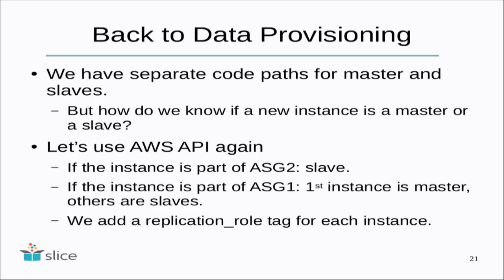And because for some other parts of the code, it can be useful to directly know whether a server is a slave or a master, we add a replication role tag for each instance. For the master, we have replication role master. For slave, replication role slave. And if we do a failover with MHA, because we can have custom scripts, we simply change this tag. So actually, we are relying a lot on tags to do lots of things.